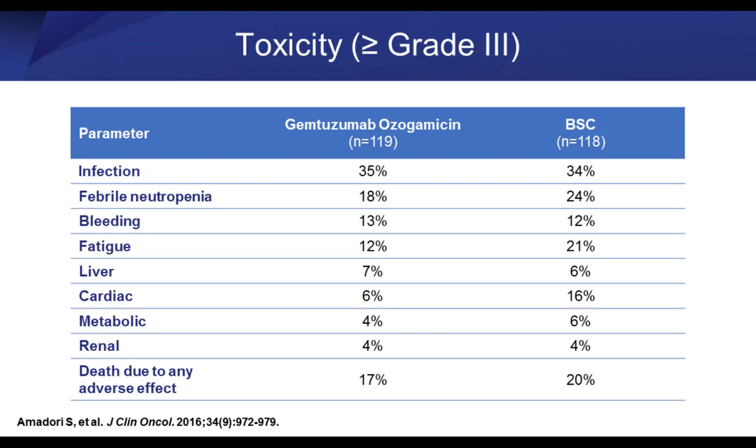Toxicity. It was kind of striking to me looking at these numbers because the toxicity really wasn't all that different in the active treatment arm compared to those that just got best supportive care. So again, you can try this with some patients that really are insistent on getting treatment and know that you're not going to be putting them at undue risk for toxicity with a single agent gemtuzumab ozogamicin.